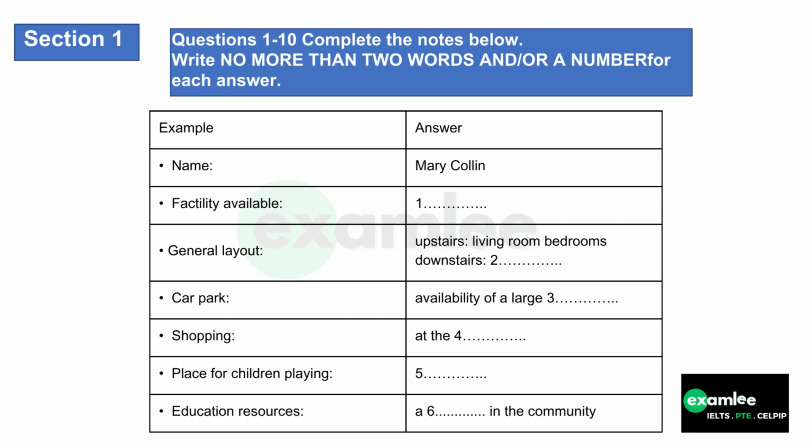Really? How convenient. Is there anywhere near to the house where I can take my children to play? Unfortunately, there aren't any playgrounds nearby, but there is a park near the supermarket that would be great for taking your children for a walk. It would also be a great place for you to meet your neighbours. Yes, that's true. I love taking long walks in the park. I'm sure there will be a playground at the local school anyway. Yes, absolutely. The community has its own primary school, and there is a secondary school in the neighbouring community, so there are plenty of resources nearby for your children's education.